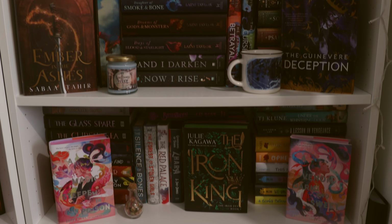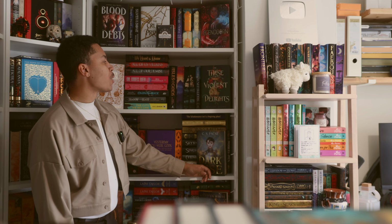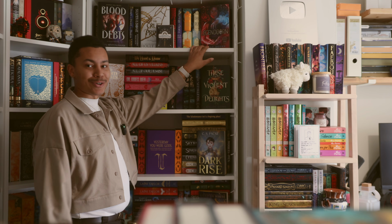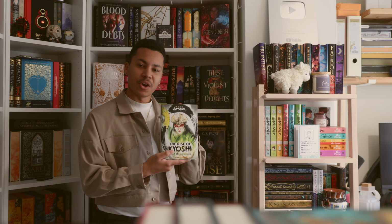I really find nowadays that I only really buy young adult hardbacks when they're special editions. I really wanted to highlight Legendborn by Tracy Deonn, a fabulous book that I'll be having a reading vlog of coming soon. Also, the Kyoshi novels.